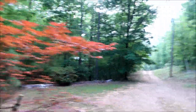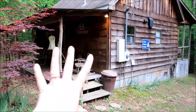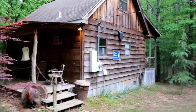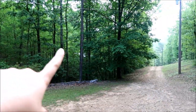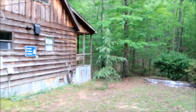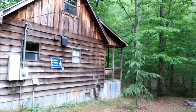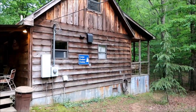Okay, this beautiful tree. So down this road is where we're staying. They have three properties. They have this cabin, they have the one that we're staying in, which I'll show you later, and they have a camper. They also have another cabin they're working on. It's not finished yet. You can kind of see the roof right there through those trees just a little bit. That's the unfinished one. So here is the other side, and here's the front right here. Lone Cedar Cabin.